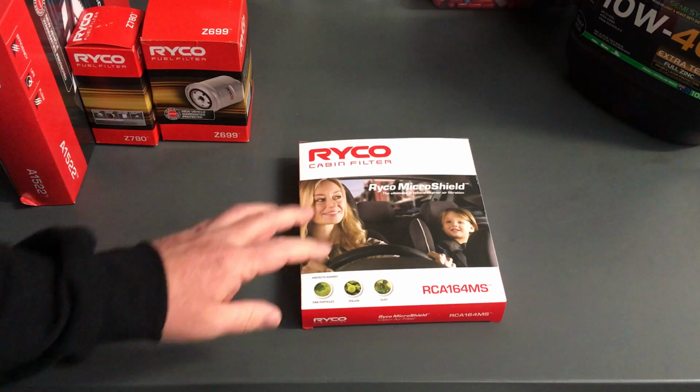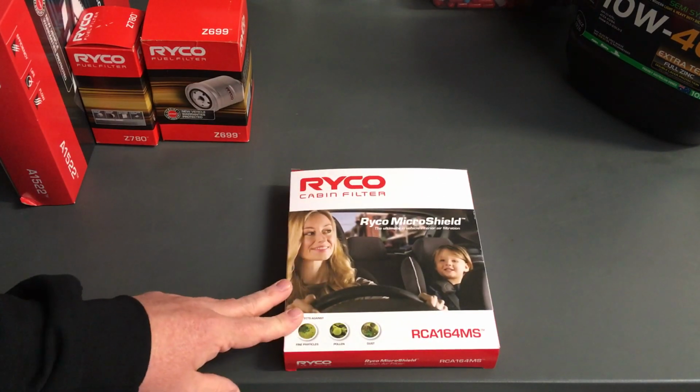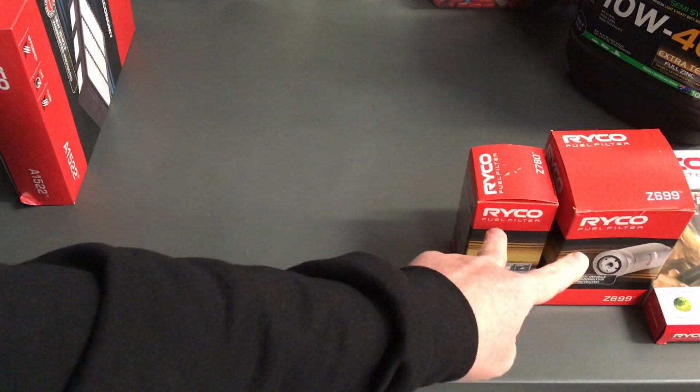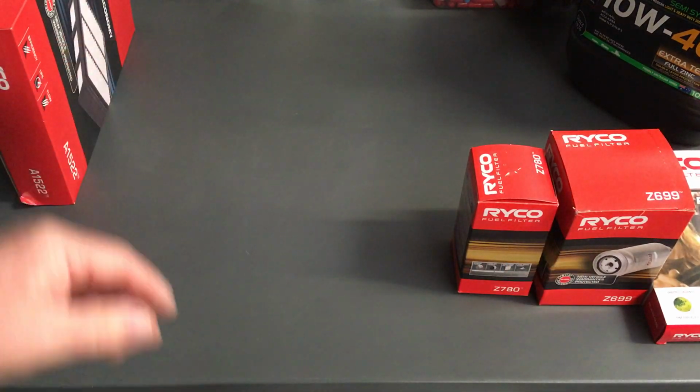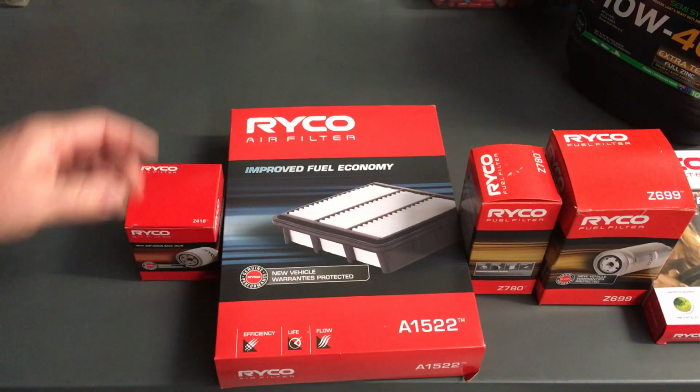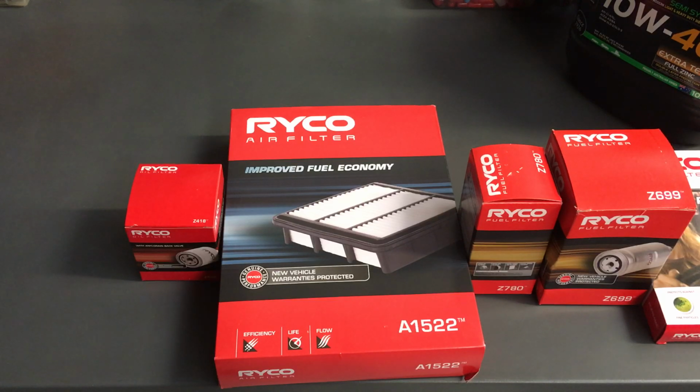And while we're at it, Toyota, 25 bucks for that if it's genuine. 50 for that. 50 for that. They're closer to 100. You can get them cheaper again. Air filters, 60 bucks. Come on. Oil filters, 20 something, low 20s is not too bad, but it's not good.